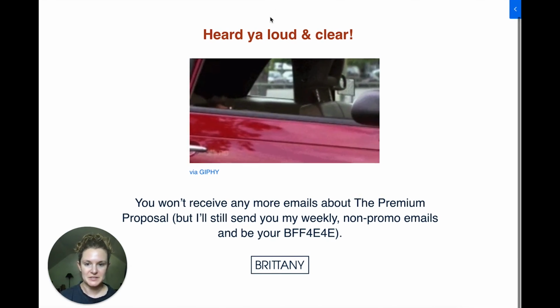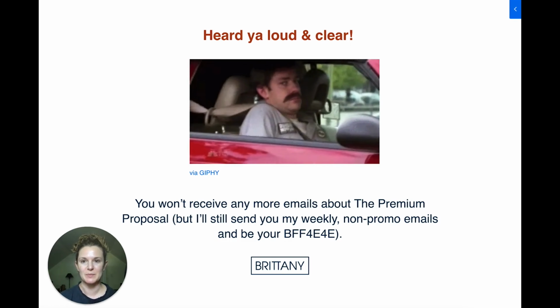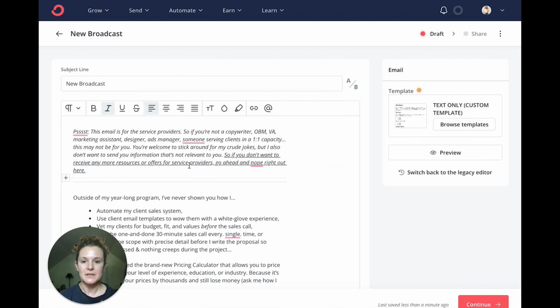Definitely has some opportunities for improvement. But this is just an opt-out landing page. I just need to know who gets this tag. So when people click on it, they go somewhere, they get the tag. So then we've put in the link, we're going to apply it.